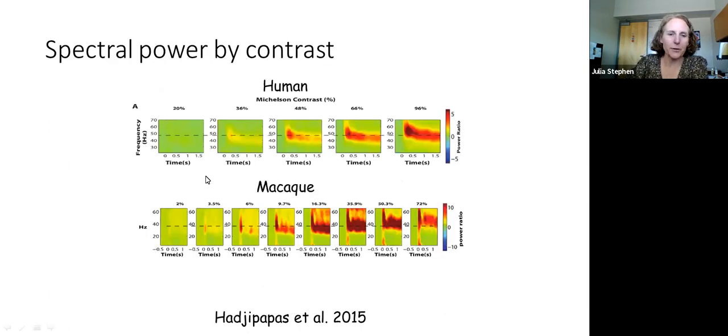This is just another piece of that study. They actually manipulated the visual contrast, so how different are the black and white bands in that visual grating stimulus. If they're more different, then you get more gamma oscillations, and if they're less different, then you get fewer gamma oscillations. This is in humans, and you see the same pattern in the macaque brain. So again, it scales with the contrast of the stimulus.